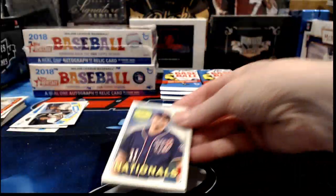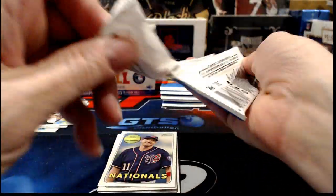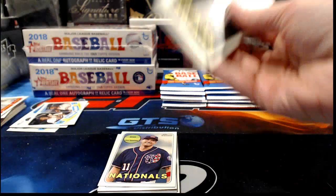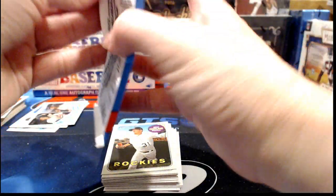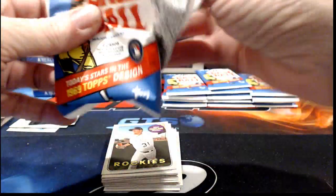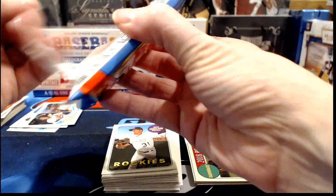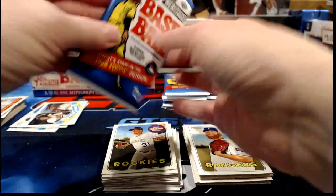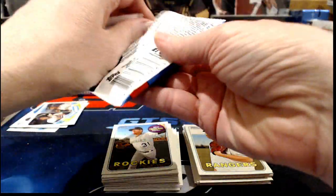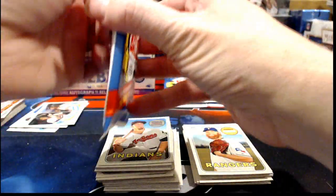Because I have to say, most of the Heritage cases that I have opened this year have not had a lot of autographs. They've been in short supply. We pulled a lot more relics than autos for whatever reason. But out of this case, we've already got 2 autographs, and I know we had an autograph in the first half of the case, so at least 3 autos out of this case. Maybe more, who knows? We still have a couple boxes to open.